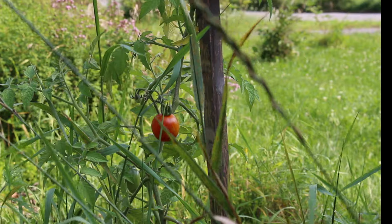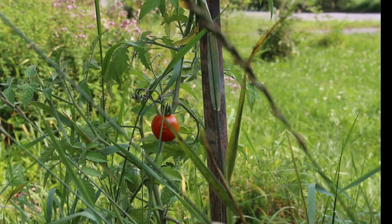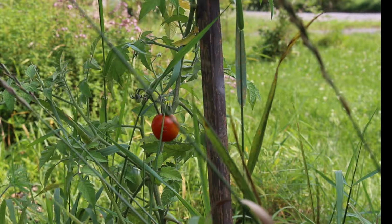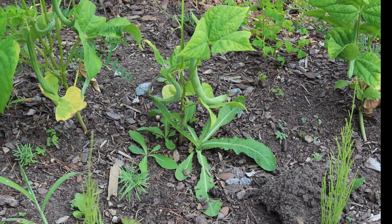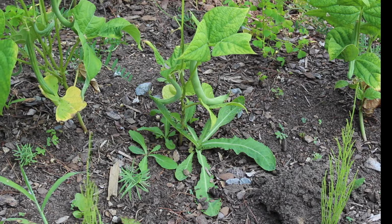Our cherry tomatoes are just starting to ripen. Doesn't look like there's a whole lot of fruit on that plant, but there's more coming at the top. This is the first cherry tomato we'll get to harvest. Our garden is very weedy, but the green beans are starting. We've had one harvest off of them, enough for dinner. And that's it, we're just getting started.